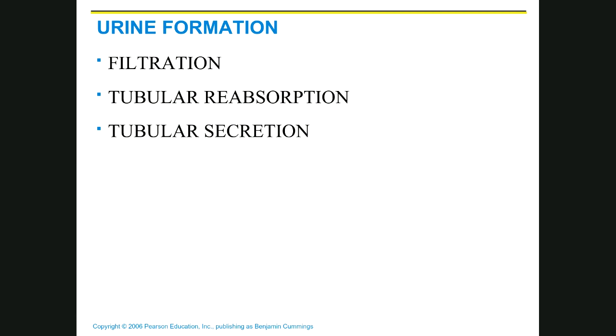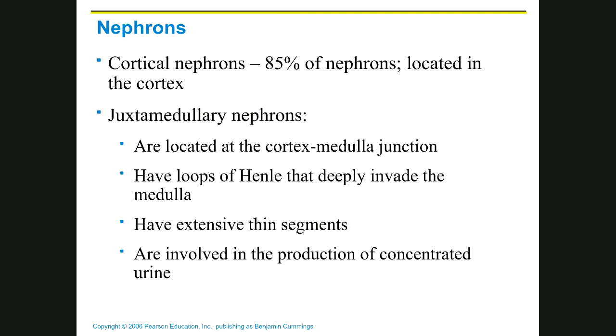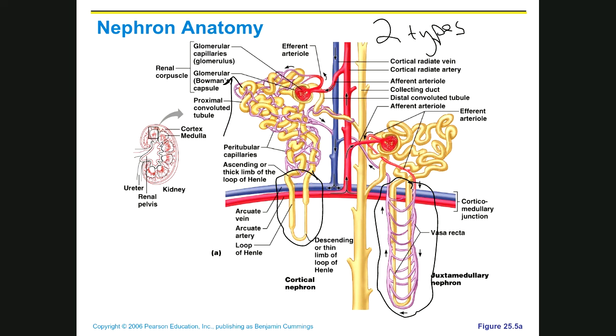Okay, so remember the whole point of having these nephrons is to filter the blood, take the bad stuff out. Well, that happens in three steps. It's called urine formation. And urine formation happens in three steps: filtration and reabsorption and then secretion. So when you look at these nephrons, they have these different parts, but we actually have two types of nephrons. They're exactly the same except for the length of the loop of Henle. They're also positioned differently. These are higher up in the cortex, and these are lower down, right at the junction between the cortex and the medulla.